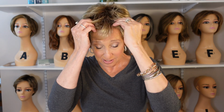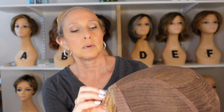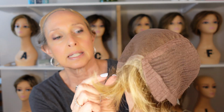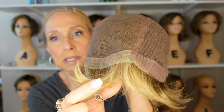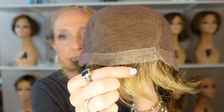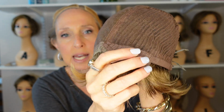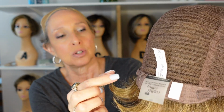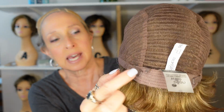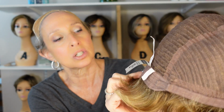All right, now let's take a look at the cap. Okay. So, here we have the extended lace front from ear tab to ear tab here, but look how narrow that is. That is a very narrow lace front, just so you can see that. You have your velvety ear tabs with the metal stays. You have an extended velvety nape. You have the Velcro adjusters, and they're actually in a little sleeve there. That's nice. Nice little touch.